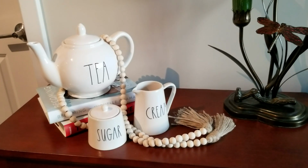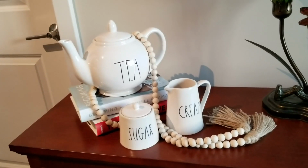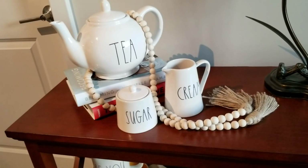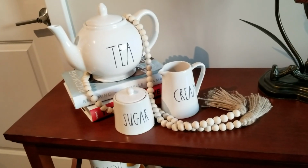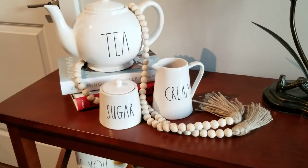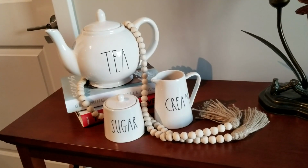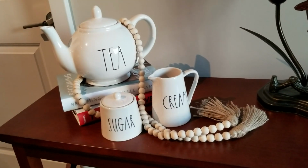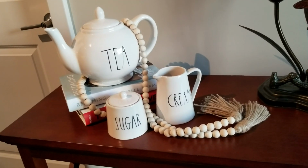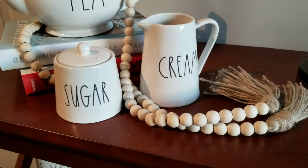Okay, so maybe something like this. What I saw in the picture that I was looking at, they had a teapot, and they had the newer teapot that's kind of quirkier in style. They stacked it up on 2 books, and they had the cream and the sugar in front of it. So this is kind of what I'm doing here. I'm not sure if I'll change it up a little, play around with these beads, but this was what I had in mind. And I'll go back and look at that picture too and see if I can get some more ideas. But I am so glad that the cream and the sugar are together.